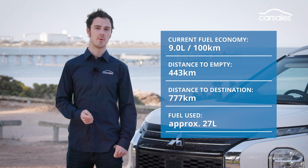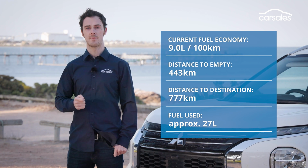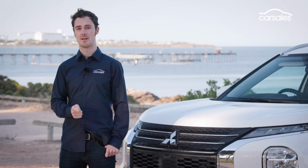According to the trip computer, we've used a quarter of a tank at an average of 9 litres per 100 k's, with an indicated 443 kilometres left, including the battery power. The big problem is that it is still 800 k's back to Adelaide.